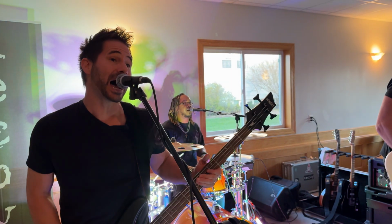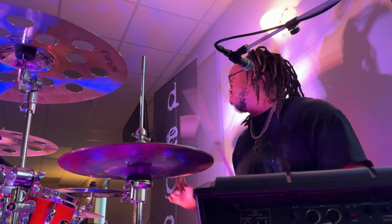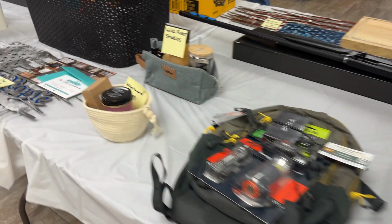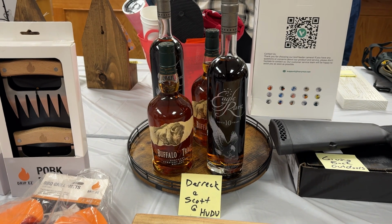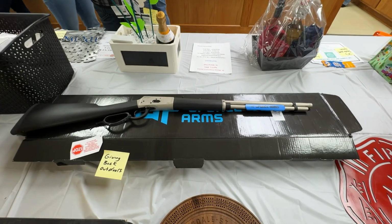We got the infamous Decoy Band, who we all love. I'm sure a lot of you people out there have heard Chris Ronaldo's music. We've got silent auction items. We've got live auction items. I hear there's some good bourbon for auction. There's a good bourbon collection for auction. We got guns. What's a BYOB charity event without guns?